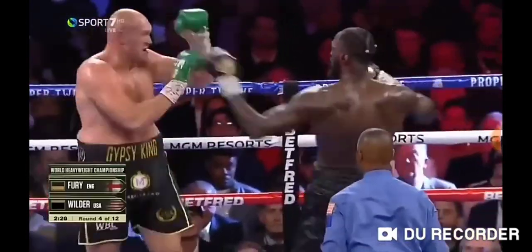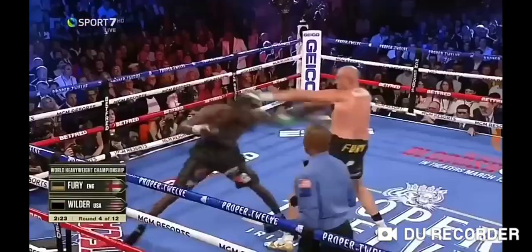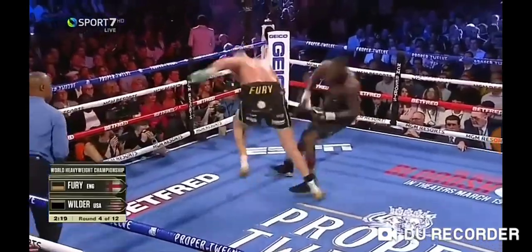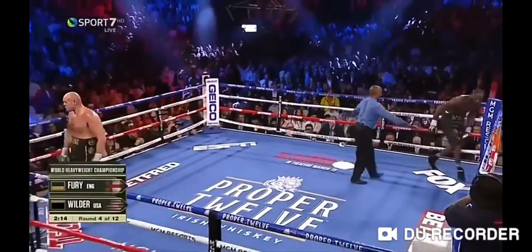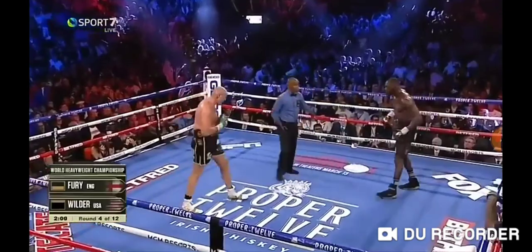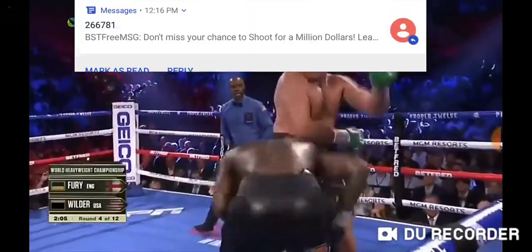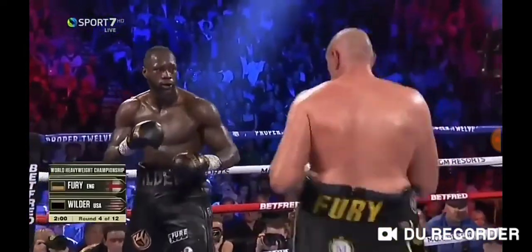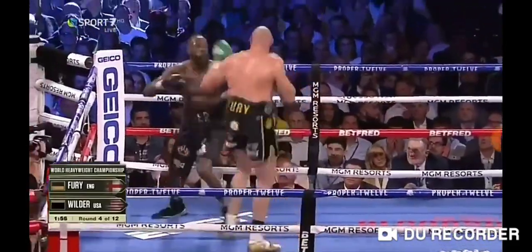We'll see if Wilder can connect. And here comes Fury again. Fury looks tremendous here, the champion, facing adversity as Deontay Wilder. Oh, and down goes Wilder. No knockdown. But Wilder's legs are still wobbly. And he's still bleeding out of that left ear as Fury lands a shot to the body right there. Deontay Wilder, don't forget, still has that one-hitter quitter. Still has that right. Right to the bottom.